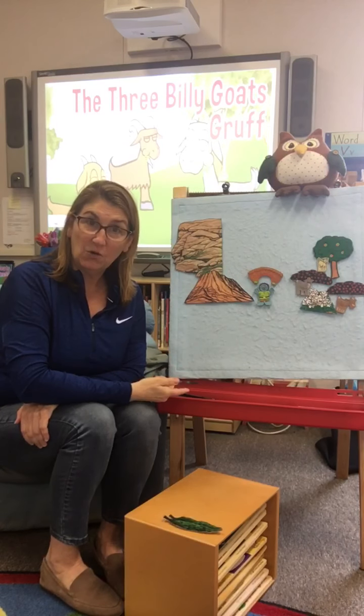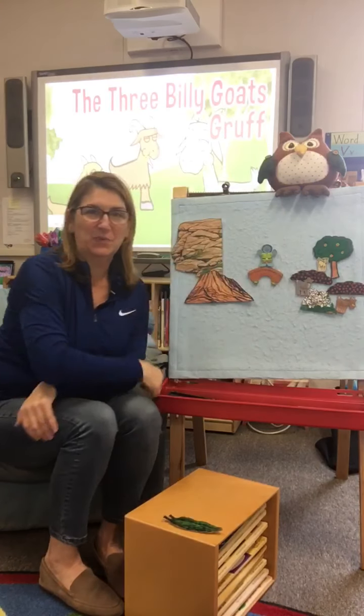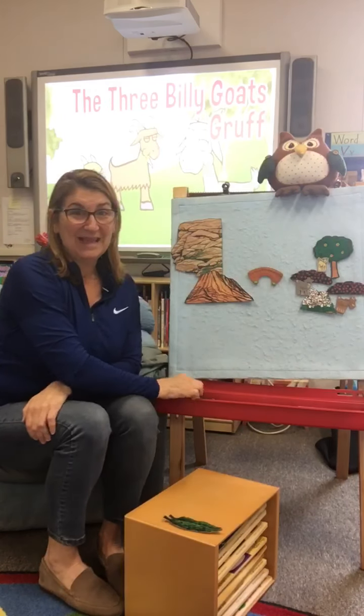And whenever the Billy Goat Gruffs would try to cross his bridge, he would jump up on top of his bridge so that he could approach the Billy Goats and ask them where they were going. So those are two questions, and I bet you had the answers correct.